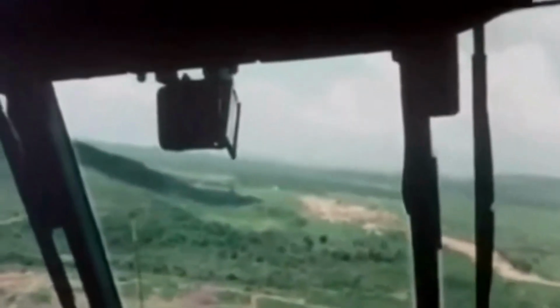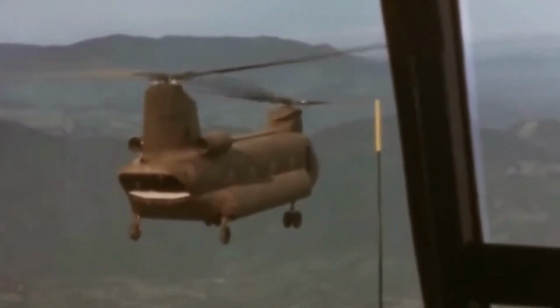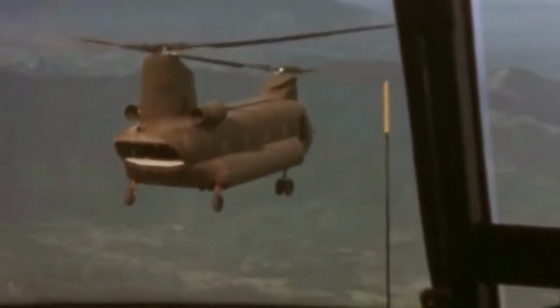Equipped with a range of communication and navigation tools, the Chinook crew is ready for any challenge. A radio call comes in, reporting friendly forces in need of supplies and reinforcements, and the Chinook swiftly makes its way to the drop-off point, the crew working together to ensure a smooth landing.